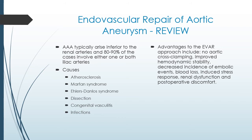There's supposedly less incidence of embolic events, which is good. If you're cleaning out the atherosclerosis or the plaque, that could be shot distally from where that site is. It's definitely less blood loss. And if there's less stimulation, there's less stress, less inflammation, which is good. And hopefully less renal dysfunction because you're not clamping.